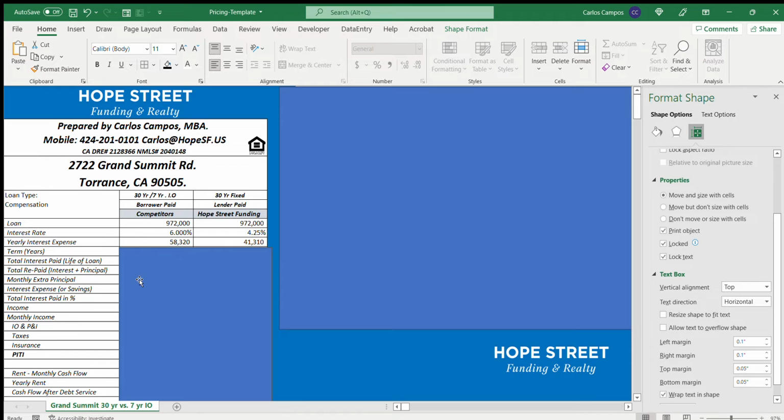58,320. And the way we figure this out, we take 972, we multiply that times the interest rate, and that gives us our yearly simple interest. We divide this by 12, 4,860. That's our actual mortgage payment plus taxes and insurance on this loan here, which is the interest only loan. Okay, that's how we figure out the interest only payment.